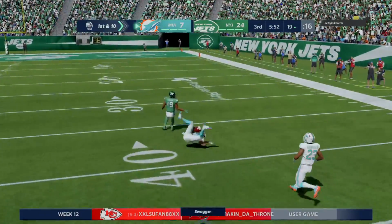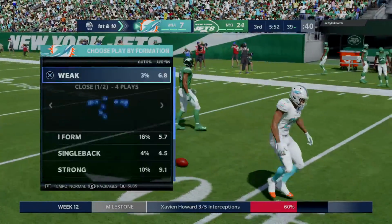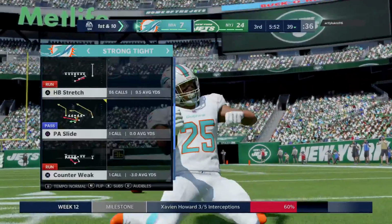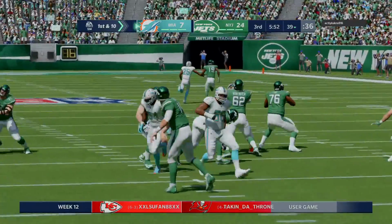And that's going to be intercepted by the Pro Bowler, Xavier Howard. And his guys are going to take over at the 39-yard line. Not the way you envision things to start out the third quarter. One play and already a turnover.